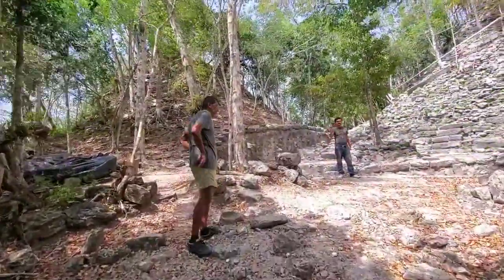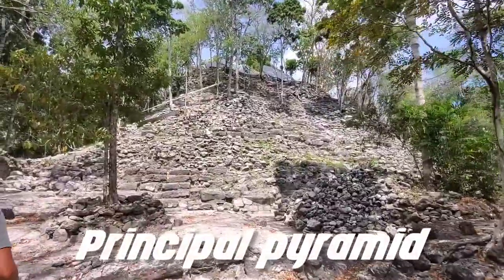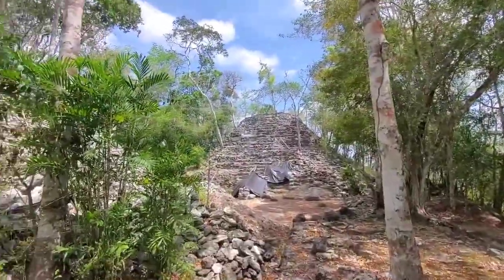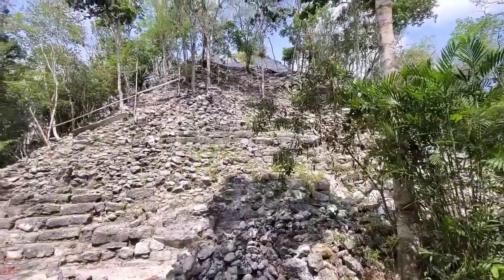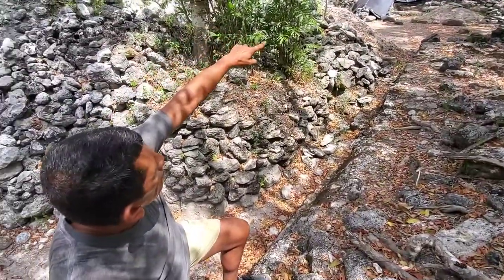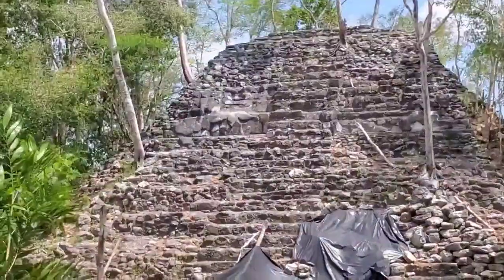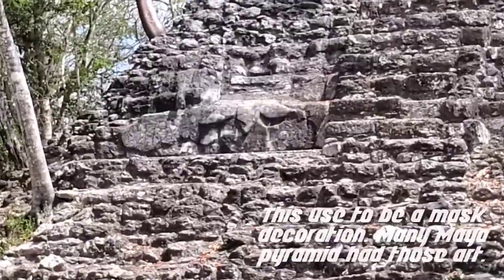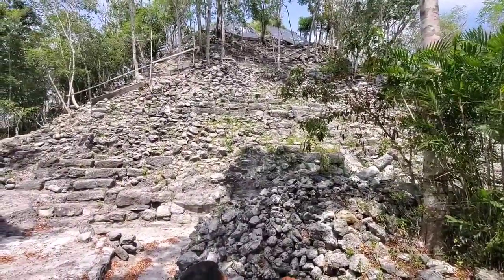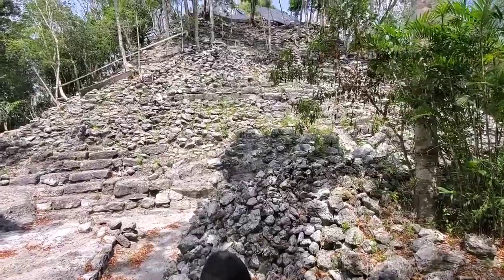Welcome to the triadic summit of El Tigre. You can see part of the masks and hieroglyphs that were flanking one of the twin pyramids that flank the triadic plaza. Right here, what we're looking at is the second inner layer of, this will be like the pre-last constructive stage of the building.